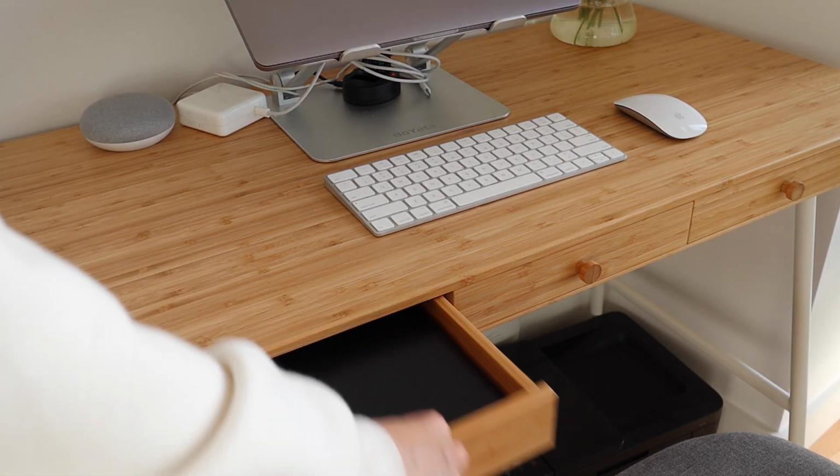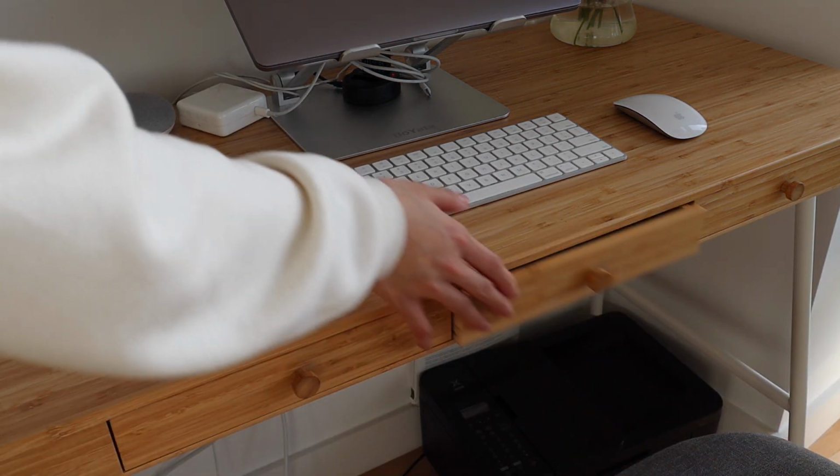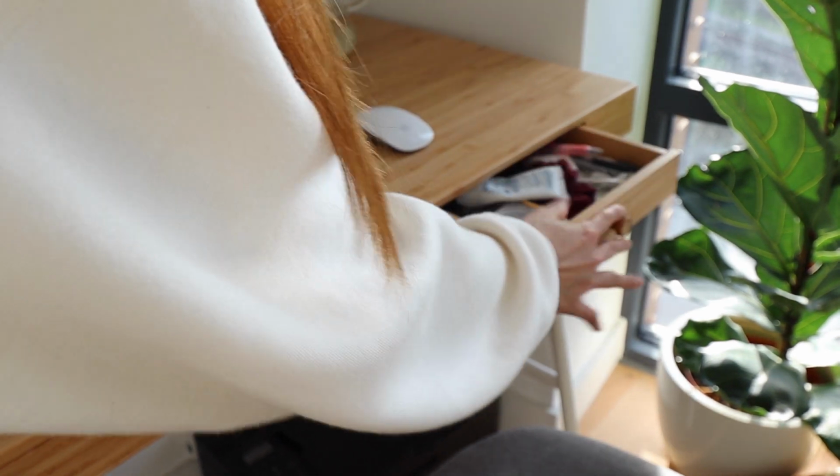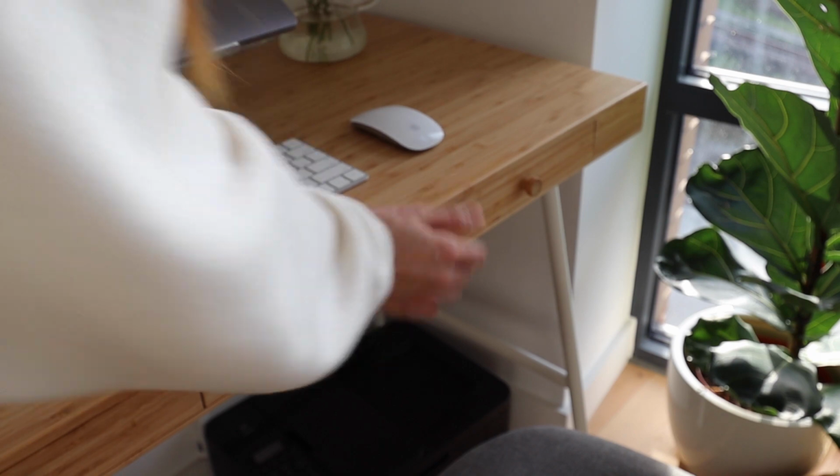So in the drawers, I basically just have an extra mouse, my bullet journal. In here, not much, just a hard drive. In the last drawer, I just have random bits and bobs. Small miscellaneous things, yeah, I have in there.